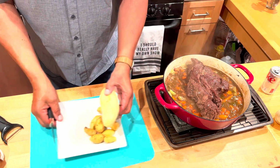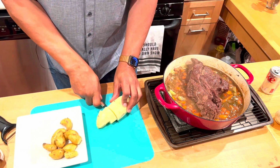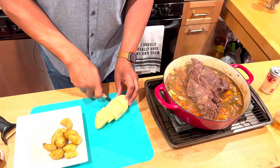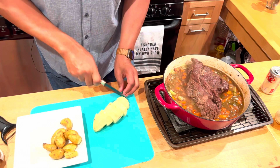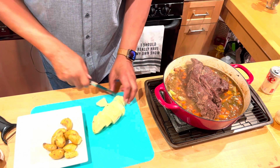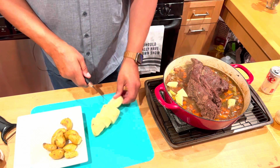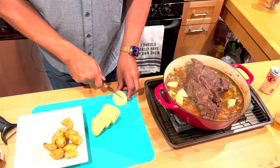Now, I've washed all of those. You see the water there. And I'm going to cut them into rather large pieces. I just love potatoes with pot roast, so I'm going to just cut these. Let this cook for about an hour or two more. Just gonna let it cook. You know, you can't overcook this.